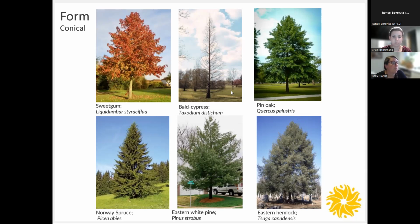And if you can see, particularly in this image of the bald cypress with no leaves on it, that central leader, so the point originating from the ground, is going up all the way. The tree is very narrow at the tip and much wider at the base. But it's not just conifers that exhibit conical form. So sweet gum and pin oak are two deciduous broadleaf trees that exhibit really strong conical form.